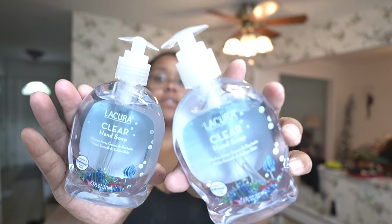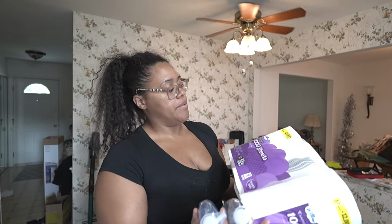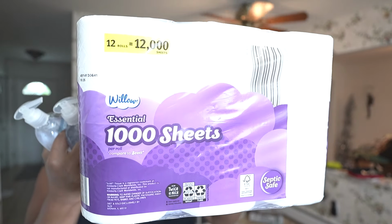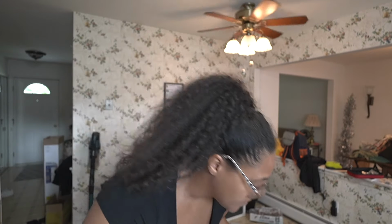And then I got a couple of these hand soaps. I got these hand soaps and that soap for my mom. And I also got her this toilet paper to try, which is Willow 1000 Sheets. It's supposed to be comparable to Scott. To me, I think it's still good. I don't think it lasts as long as a regular roll of Scott because I just use the plain. However, it works pretty good, and it's just her and her man, so this should be good.